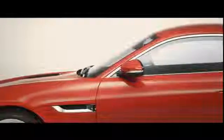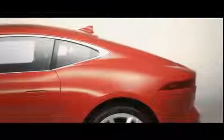Using Jaguar's aluminium expertise, the engineering team has really pioneered the use of hydroformed extruded beams that run up from the front of the car all the way along the roofline. So it's the use of this technology to deliver the design vision, but at the same time meet the customer needs and all future legislative requirements.